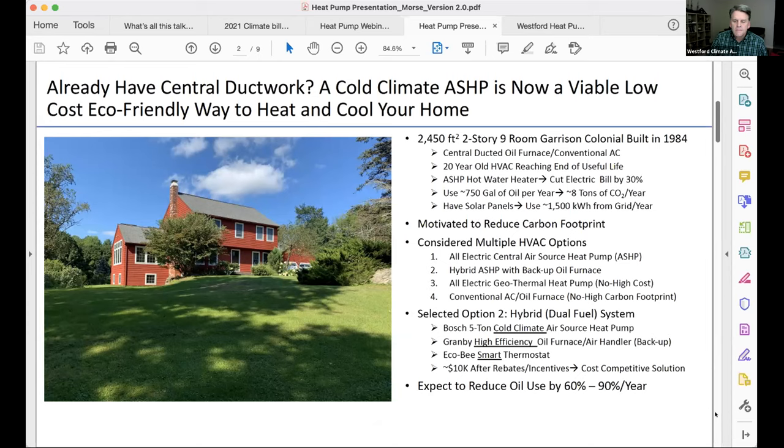Our house, for context here, you can see a picture of our house, which is a little under 2,500 square foot. It's a two-story classic garrison colonial built in 1984. We have a central ducted oil furnace with a conventional AC system. And it turns out that one of the drivers for us in considering this is that it's a 20-year-old system, so it's reaching the end of its useful life, as Bob had indicated earlier, a good point to consider the upgrade to a heat pump.